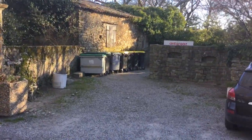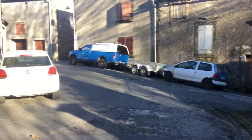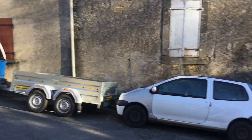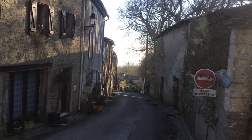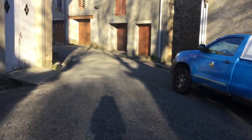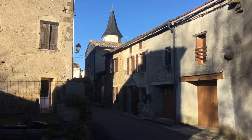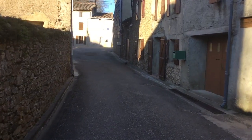There's where we take our trash and our recycling, and bring you back around past the épicerie. A little lane down there. You can see that cloud again from the other video, maybe from there. And back through. Church right there. Go back around.